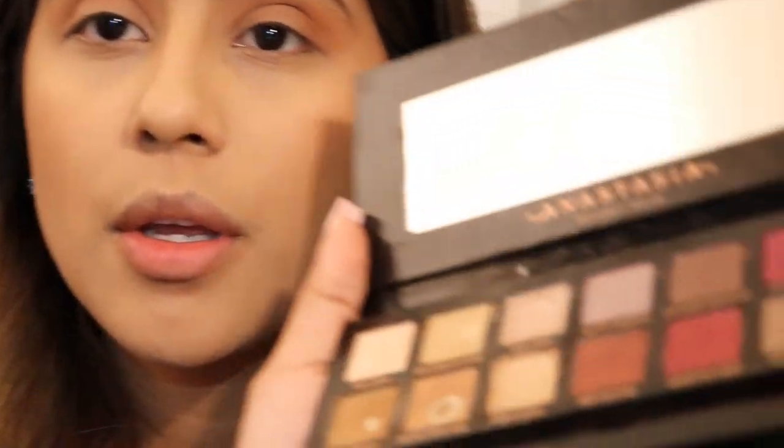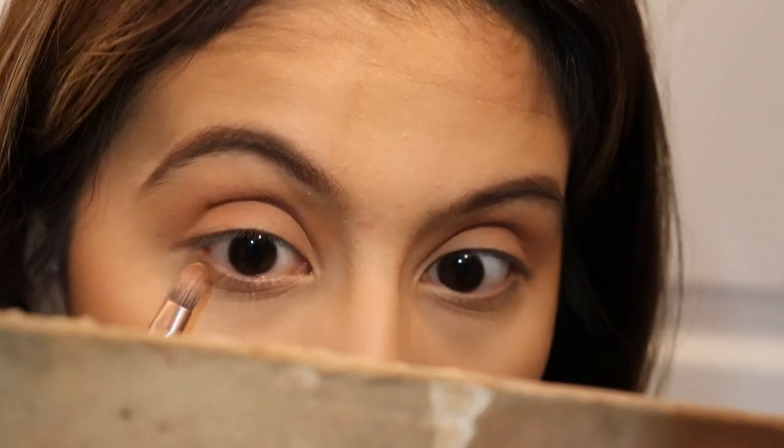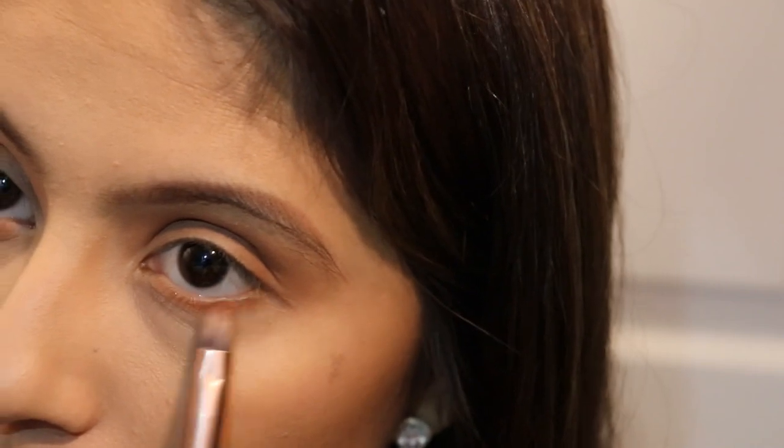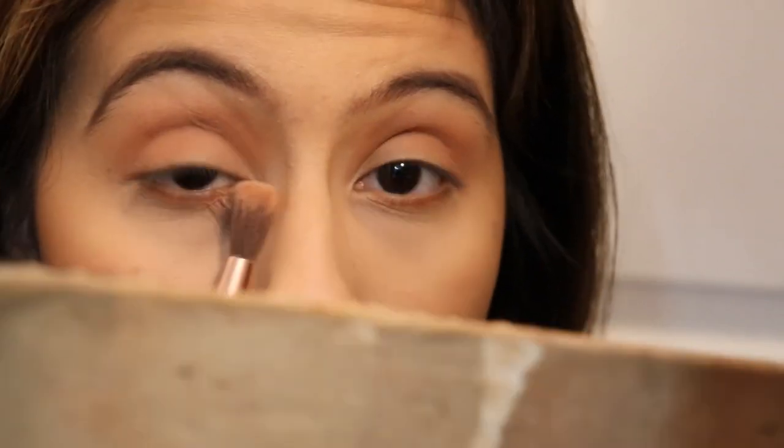Then after I do that, I go in with the first two colors I used in the beginning, with this side of the brush, and place it right at the bottom. The orange one, and they go right at the bottom. Okay, then I go in with my blending brush and blend it. We're almost done, so now I just go in with my eyelash curler and curl my lashes.